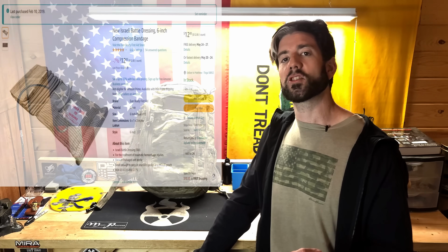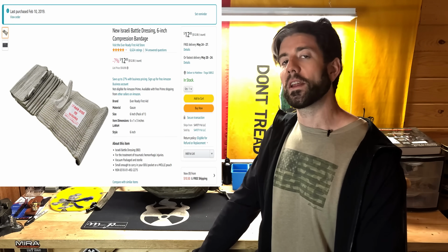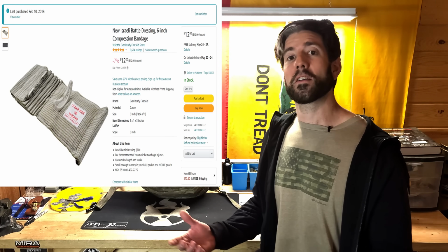Moving on to number 8 on this list is something that everybody has in their first aid kits and their blowout kits, and it's a capable piece of equipment, okay? A 6-inch Israeli bandage, which is great for any trauma kit you might have. In 2019, I bought it for $9.37. Now in 2022, that same Israeli bandage is running $12. That's a 22% price increase, all right? So building out your first aid kits is more and more expensive regardless of however you want to look at it. That Israeli bandage is 22% more expensive now than it was back then, okay?